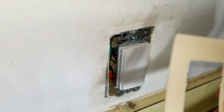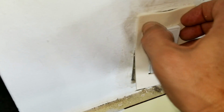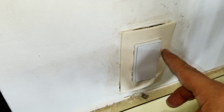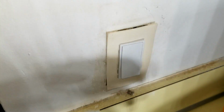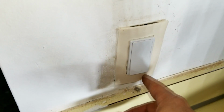Okay, now this step is what differentiates what we're doing from what everybody else does. We're putting this little gasket in here, and that also helps seal. It keeps your air conditioning from escaping out through your outlet and into the wall. And it also would seal it in case there was any cigarette smoke in there from the next door neighbor. So when we put the plate on here, it's going to squeeze this gasket up against the wall and cut everything off. No air is going to get in or out of here.